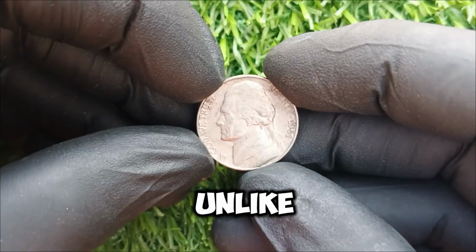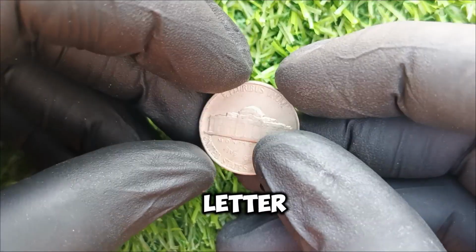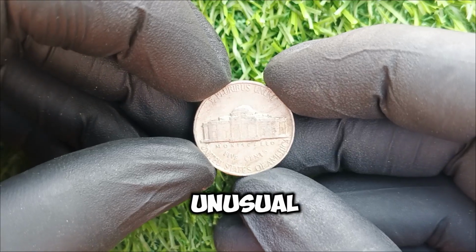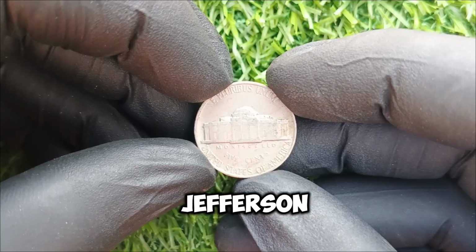The 1961 Jefferson nickel without a mint mark is one of the rarest coins in modern U.S. numismatics. Unlike most coins minted that year, this nickel lacks the distinguishing letter indicating its production location, making it extraordinarily unusual. Collectors worldwide consider it a cornerstone of any serious Jefferson nickel collection.